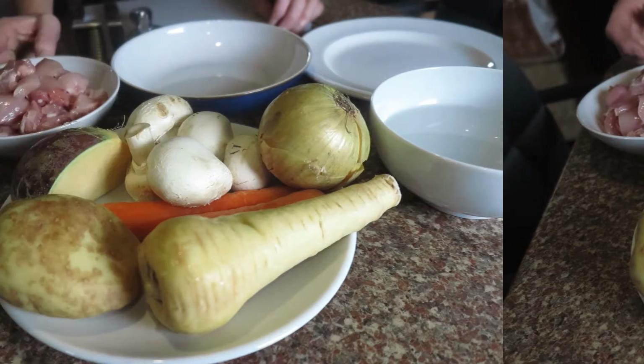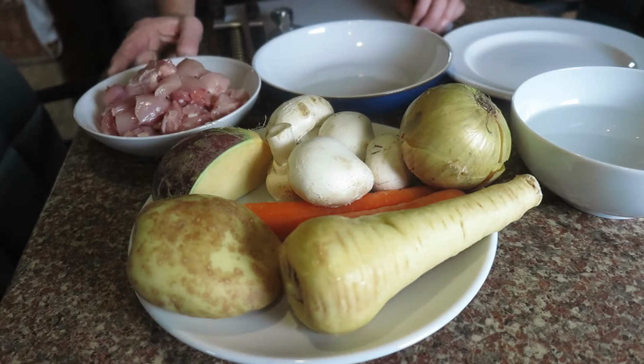What you find is the cheaper the cut, the longer it needs to be cooked. And yes, you can use breast of chicken in a chicken casserole, but to be fair, you're far better off using a cheaper cut if you're going to leave it to cook over a long, slow process.